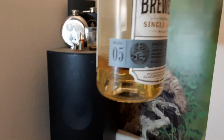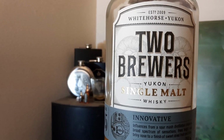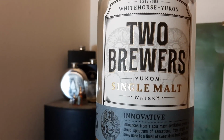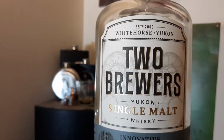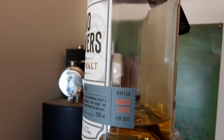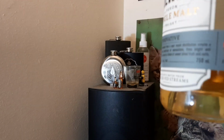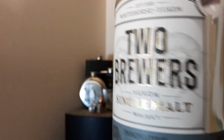Over here is the Two Brewers batch or release number 5. Two Brewers is a small distillery up in Whitehorse, Yukon, and they put a release out every so often, and typically they don't have large releases. They're usually under 2,000 bottles per release, and I was able to get a few of them, quite a few actually.